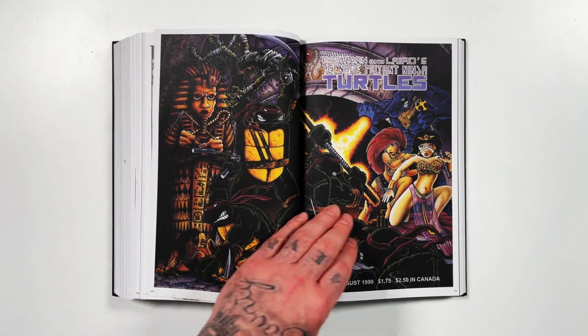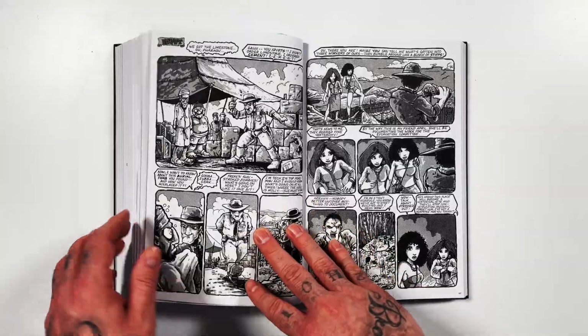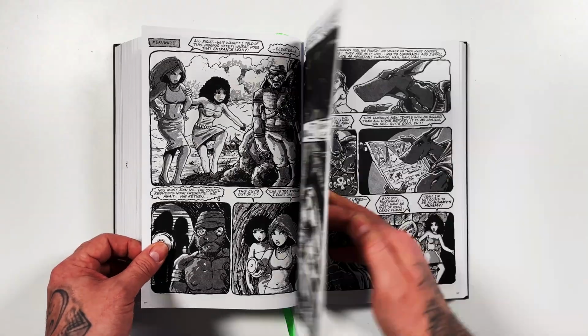All right, next issue. Here we go. So, man, look how they do April in this issue. That's crazy. So she's going to Egypt. She's being asked to report on a story there from a friend of hers. She ends up getting into trouble with this pharaoh type of character.